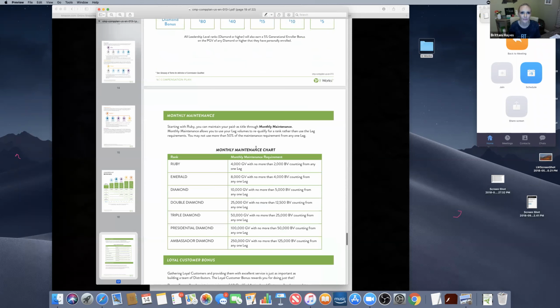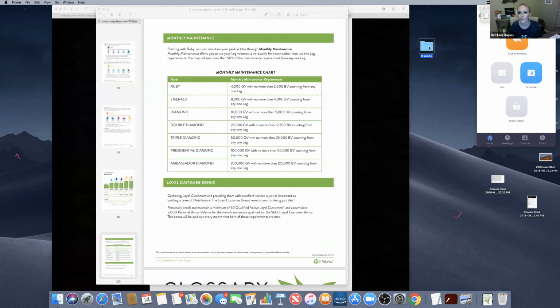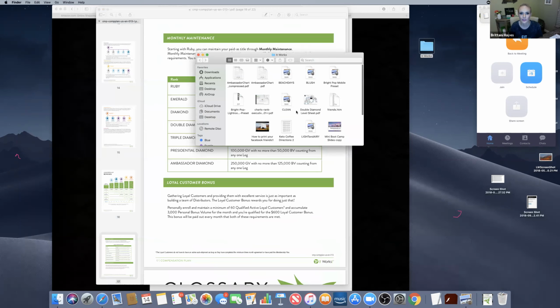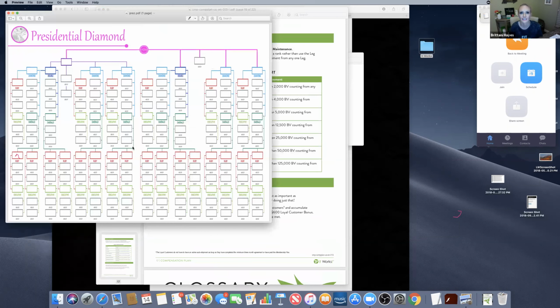Okay, monthly maintenance. Okay, this is super important. So whenever you promote to a rank, obviously you have every single box on your chart at 400. So let's just pull up something real quick because I want to put this in perspective for you. Like for presidential diamond this month for me, you guys, every single box on this chart has to be at 400. But once I promote to presidential, I don't have to have every single box at 400 anymore. I can maintain by volume.